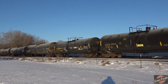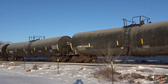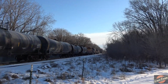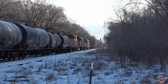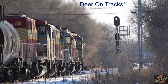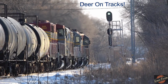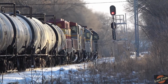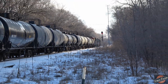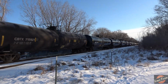Yeah, looks like we're going to have some frosty cold tank cars. Try to catch them dropping the ball over here. Walking through the snow is not a lot of fun, but you gotta do what you gotta do. CN right now, so the Iowa Northern just came off of their line at the Cedar Falls Junction, and they jump on this CN line, the old Illinois Central line.